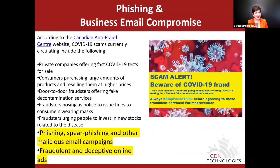It wouldn't be right if I didn't mention anything about phishing and email and business compromise scams, because as people are working from home remotely, chances are they're not going to be communicating as much. You're going to be missing that hive environment. They're not talking on the phone as much. Lots more emails. So scammers are still very active, even more active, engaging in overtime hours to try to steal from you, to steal your money.